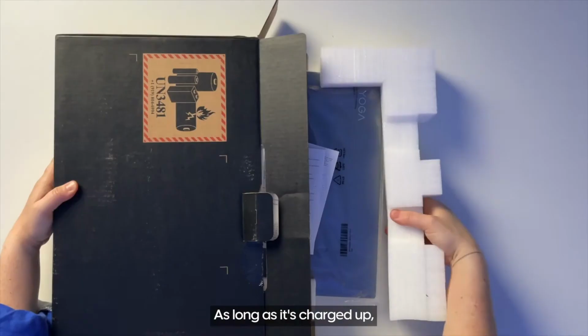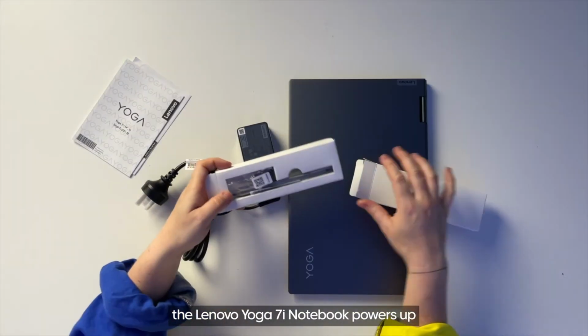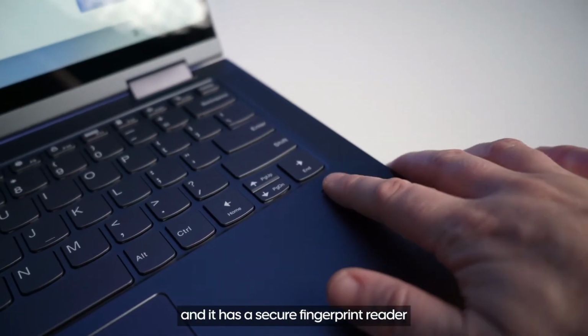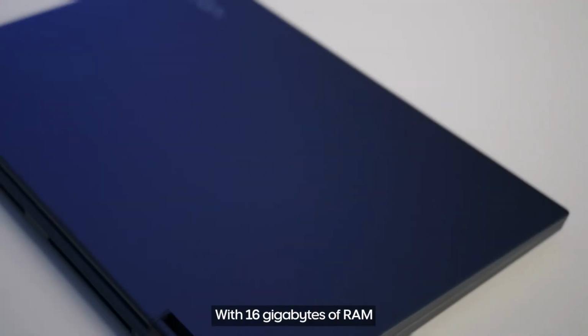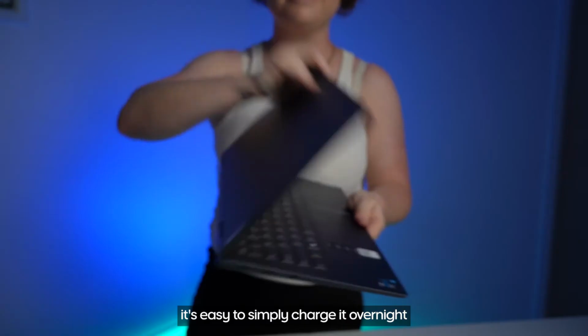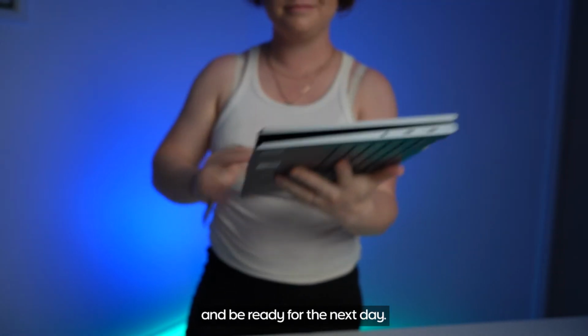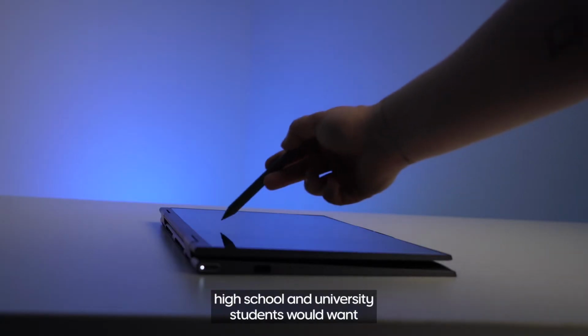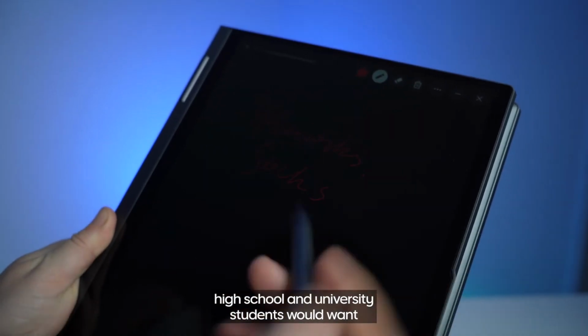Time to unbox. As long as it's charged up, the Lenovo Yoga 7i notebook powers up as soon as you open the lid. And it has a secure fingerprint reader so you can get started quickly. With 16 gigabytes of RAM and a massive 16 hours of battery life, it's easy to simply charge it overnight and be ready for the next day. As a premium device, it really has all the key features high school and university students would want for their specialized studies.